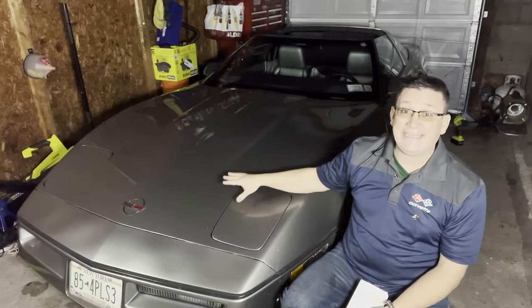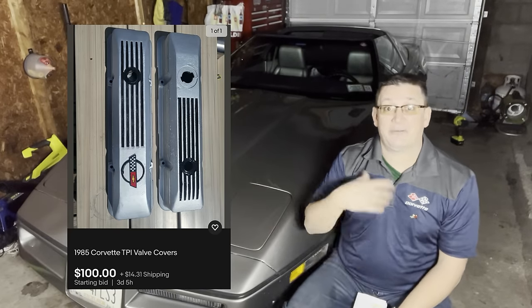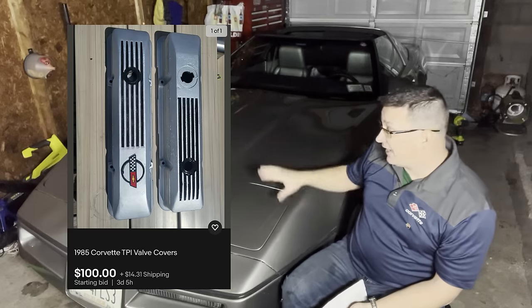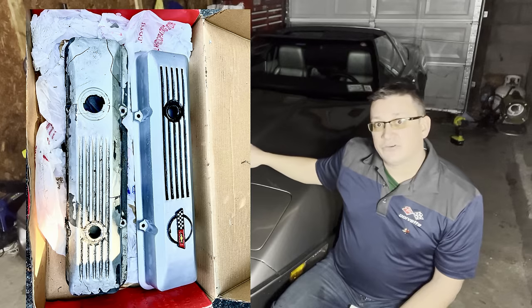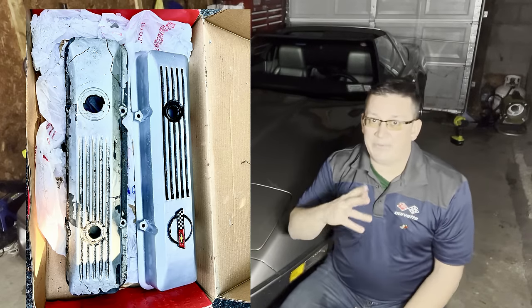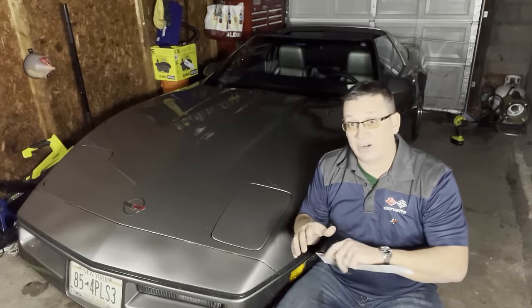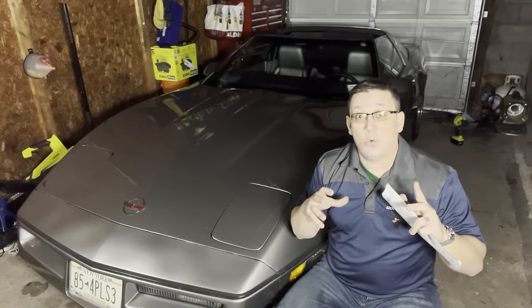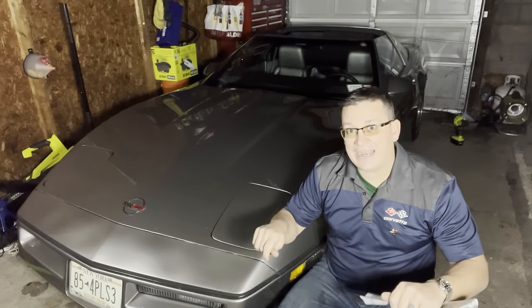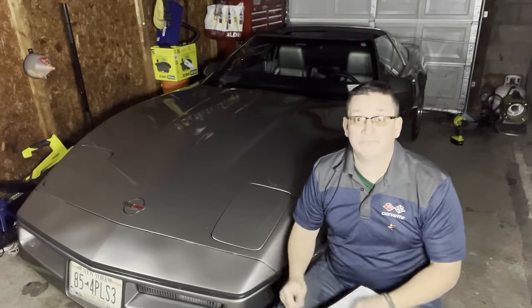I found 1985 valve covers from an 85 Corvette that had been refinished, and I bought them and I put them on this car. Getting the valve covers on wasn't so bad, but that's where things went wrong. Remember I told you I had to bend that crankcase pressure line to get the valve cover off? Well, when I went to put it back on and re-bend it, those attachment points broke.